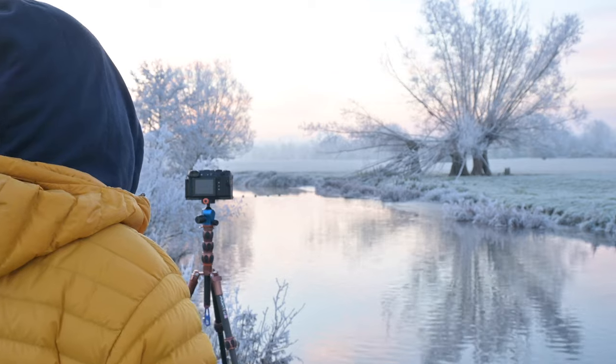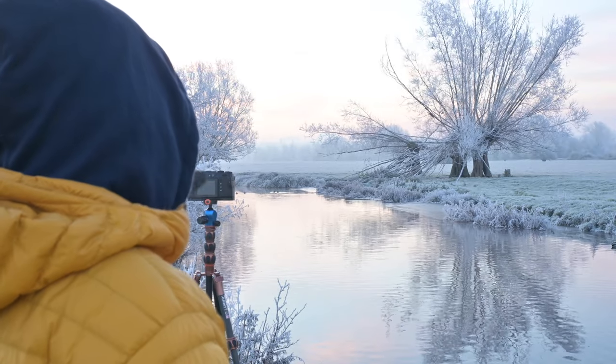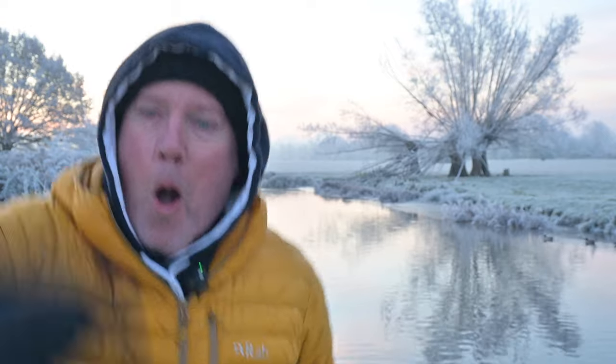So there may not be a lot of talking to camera bits because I need to get some pictures here, but what a magical scene. Really looks lovely. I've gone with a 4x3 crop. I just want to get a full frame of this and then we'll crop anything we need to do. I've done the square. I'm going to shoot here and I'm going to run down that way and shoot some more, because I think once the sun comes up, this is going to start melting. So let's get to work. Oh, what a day this is going to be.